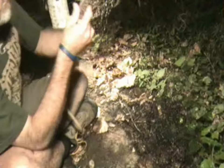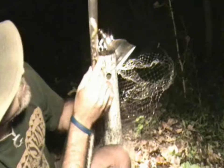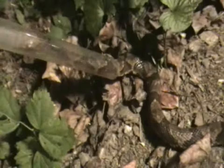You see him in there. He's checking his head out. Don't see any damage on his head. Good. I think we can let him go. Hot dog. All right, so I'm going to let this little guy go. I'm sure he's very happy to be out of that horrible netting.